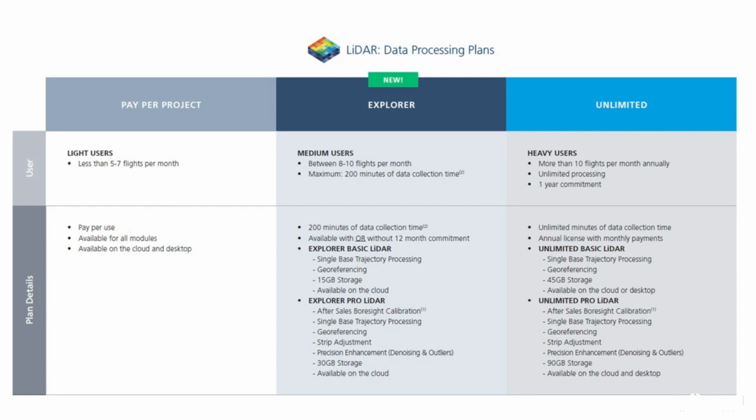With the Pro LiDAR, you also get strip adjustments, precision enhancement. You get the 30 gigabytes of storage on the cloud. So it's more flexibility for our customers. It's more things to offer to our customers. And also, by the way, you can also do 1 month commitment or 12 month. If you do a 12 month, you get better pricing. But if you just want to do it for 1 month and go back to pay per project, no problem.